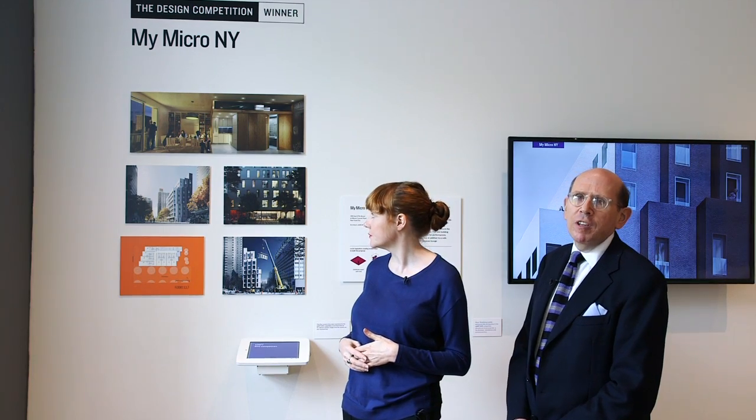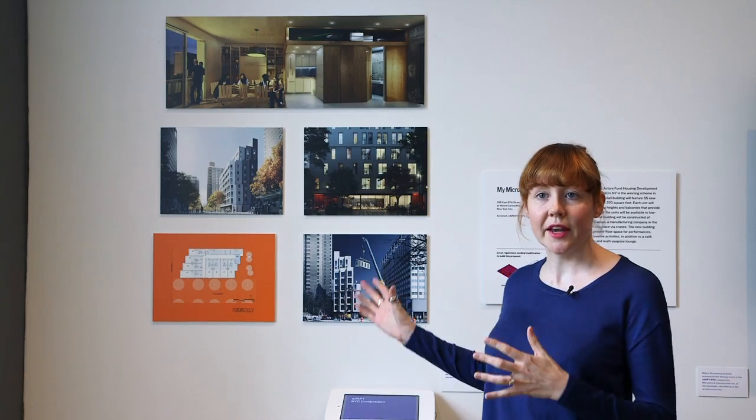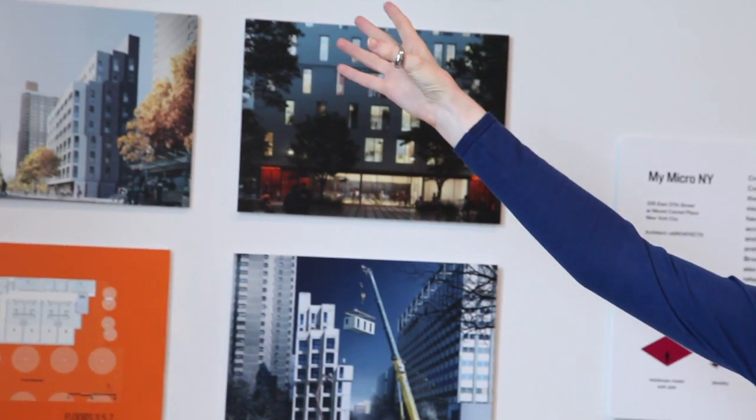And for the Museum of the City of New York, this was a great opportunity to show that while much of the exhibition talks about projects that are theoretical and conceptual, we could actually show that some of the ideas are going into the marketplace in New York City and are actually starting to happen. And that was a way that we could show the actual result of some of the ideas that the show presents.